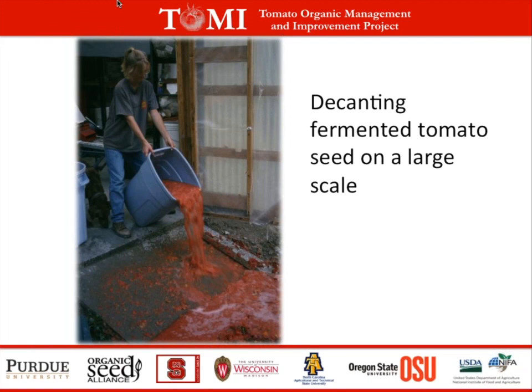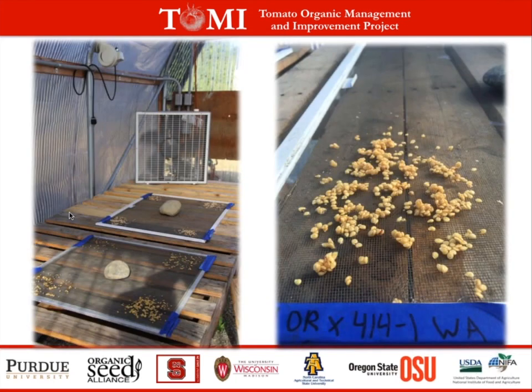And this is also a photo of decanting. So when your fermentation is complete, you're going to fill up whatever your vessel is with water and stir it around, wait for a minute. The fermented seeds will actually settle in the bottom, and you'll have all this nice pulp that you can just pour right off the top. And that first pour can be pretty intimidating because you have a lot of pulp coming off, and especially if you're using an opaque container like this, it's hard to tell when to stop. So you just pour until you're to your comfort level, fill it back up with water again, and keep pouring it off, and eventually that water will just run clear, and you'll end up with beautiful clean seed on the bottom. And then once you do, you want to dry it out.